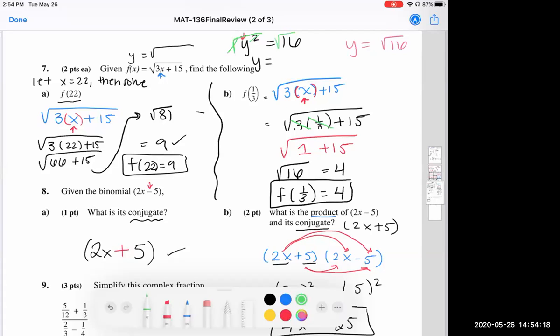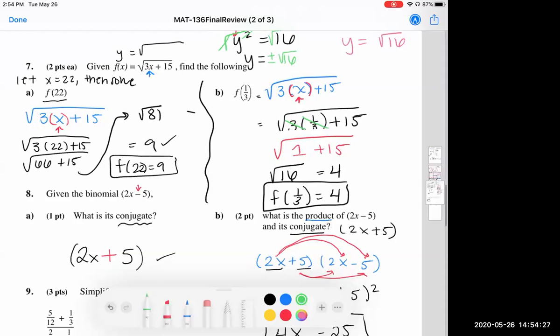This process is called the square root property, and that's when I do plus or minus. Now, if I were given, in pink on the right, just y equals square root of 16, I never had to apply the square root to both sides. When you apply the square root to both sides, that action is called the square root property. And by doing so, I need to be careful of that y being a 4 or a -4.